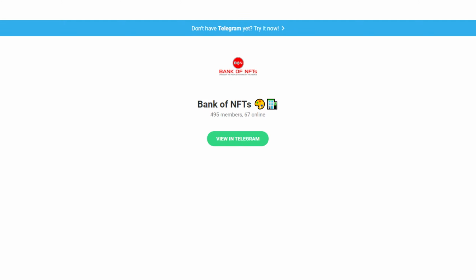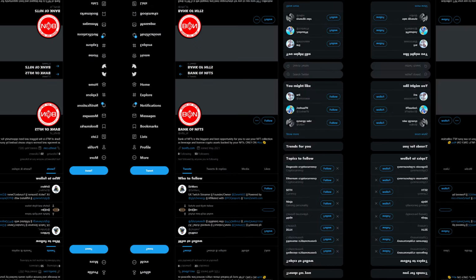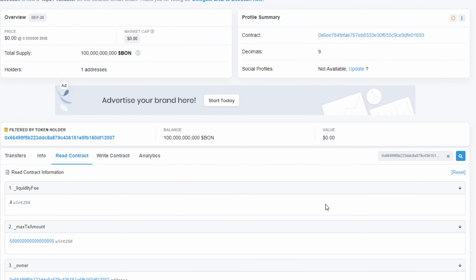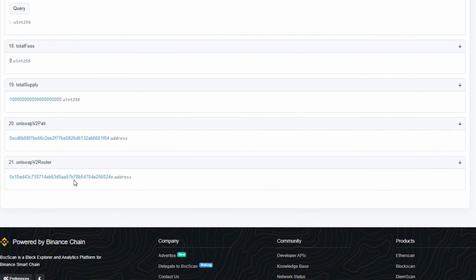You guys can go and join the Telegram group with almost 500 members, and as well follow them on Twitter. Here on BscScan you can see the contract, as the token has not launched yet. We can check everything out.